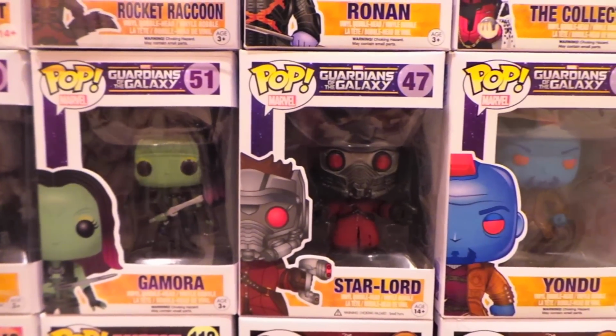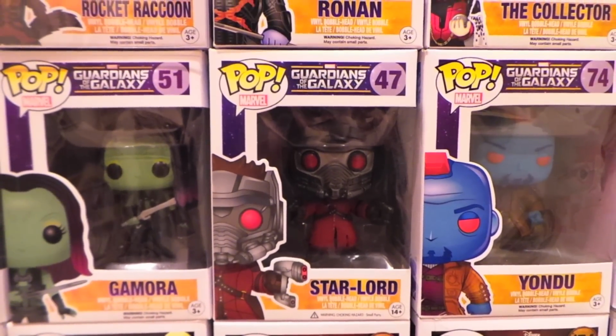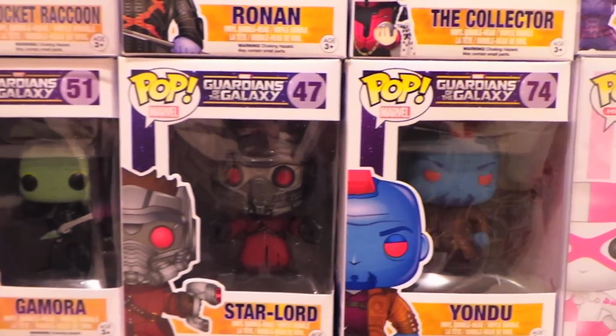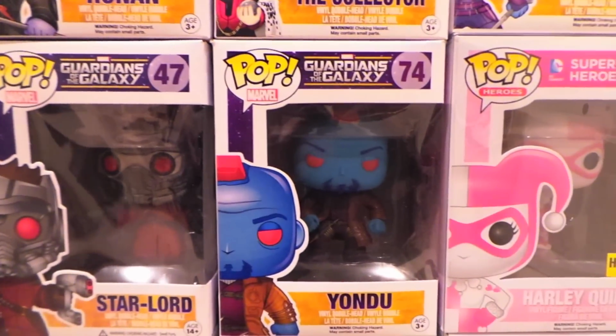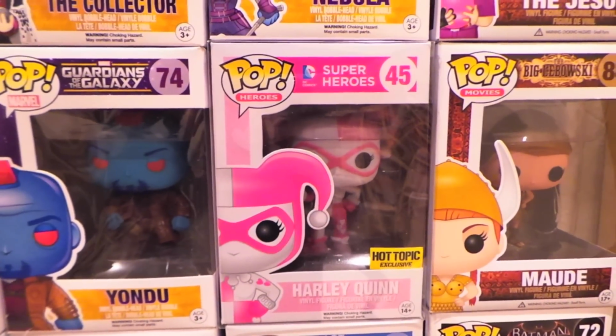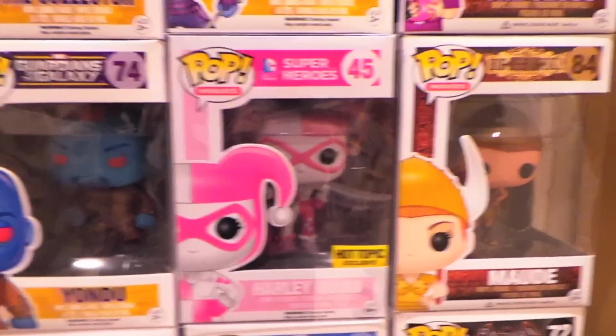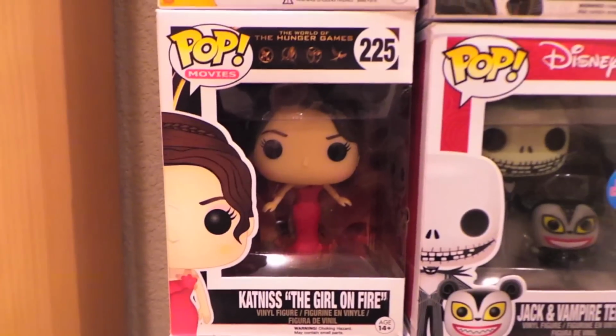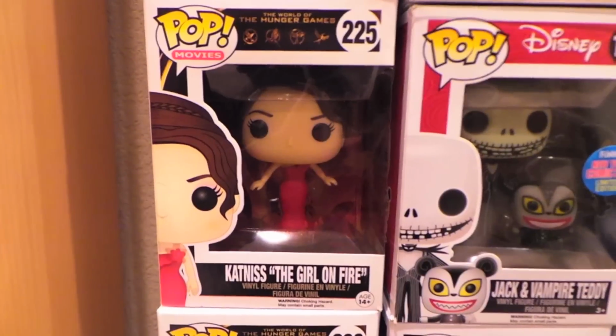Star-Lord. And I have an unmasked Star-Lord with headphones and his Walkman in his hand on the way. So I'm probably going to have to move one of these Pops out to get him in here. Yondu. Probably move this Harley Quinn somewhere else. So this is the Pink Valentine's Day Harley Quinn from Hot Topic. And Maude from Big Lebowski. And here is Katniss in her fire dress.